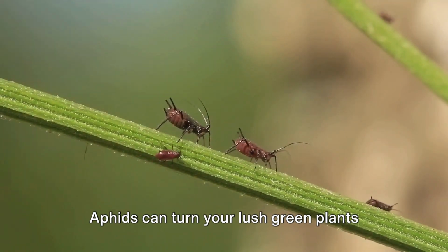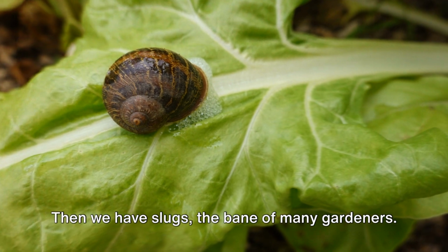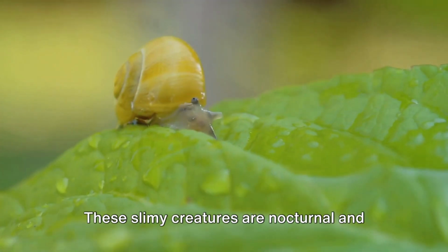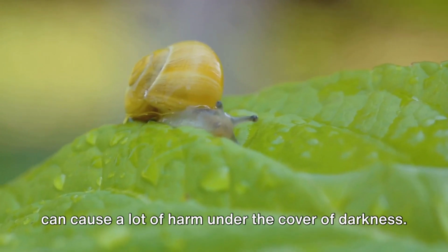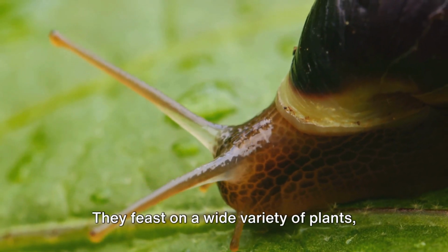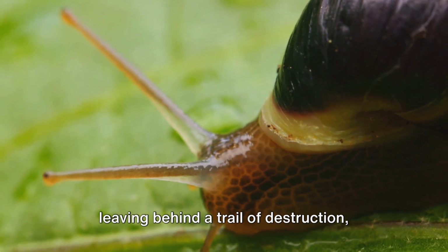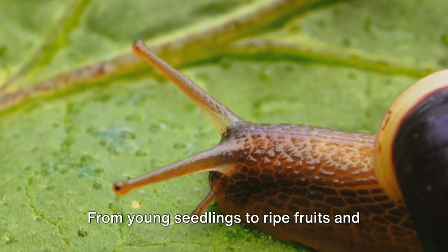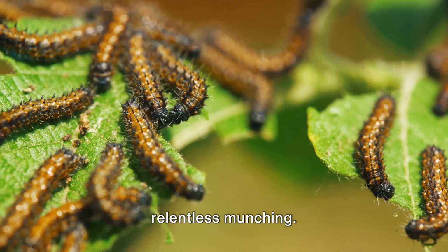Aphids can turn your lush green plants into a yellow, wilting mess in no time. Then we have slugs, the bane of many gardeners. These slimy creatures are nocturnal and can cause a lot of harm under the cover of darkness. They feast on a wide variety of plants, leaving behind a trail of destruction quite literally. From young seedlings to ripe fruits and vegetables, nothing is safe from their relentless munching.